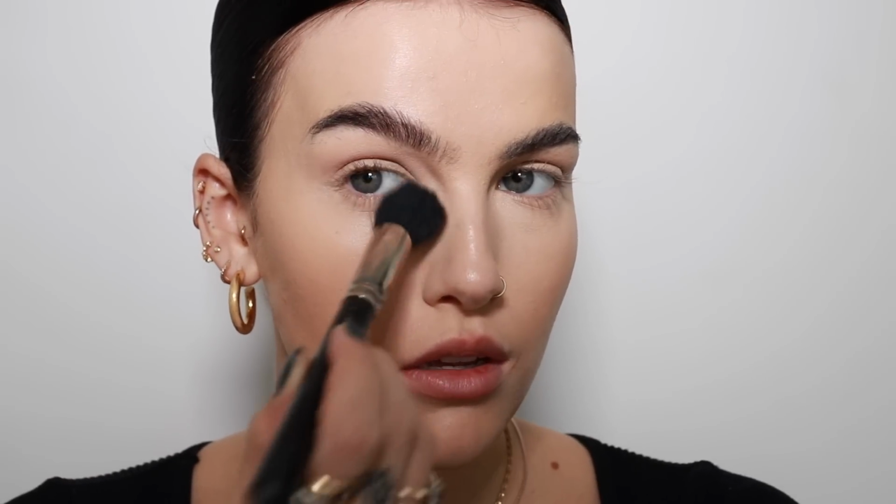So this is the shade 03. I'm just using a little flat brush. I just start patting it gently into my skin. I'm sorry, look at that. It literally looks like velvet.